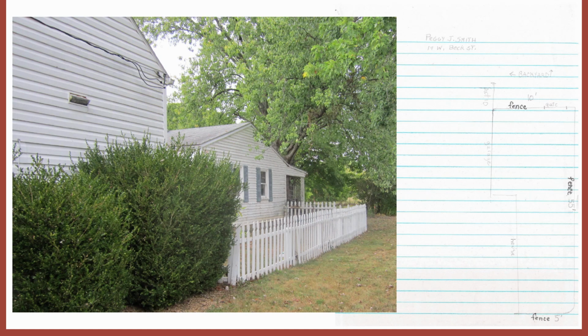Now, just as long as the finished side of the fence is facing your neighbor. The finished side is facing outward. Outward, yes, just like it is now, but a foot taller. And it's all new, just one foot higher, identical. Okay. I don't see any issue with that.